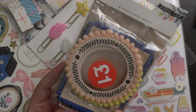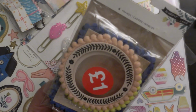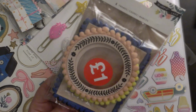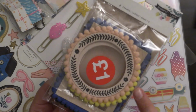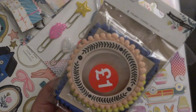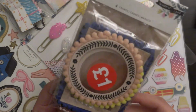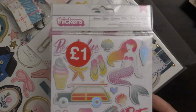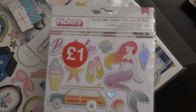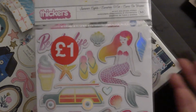I never buy stuff like this, just because it's overpriced here in the UK, like frames and stuff. A set like this would cost in Hobbycraft, if it wasn't on sale, probably £5-6. I'm not joking. And that's about, I think, $7 or $8 for a frame set like this. It's not logical for me to buy it. It's 4 frames. What will that make? Like 4 cards for £8. It's $8. That's too much in my opinion.